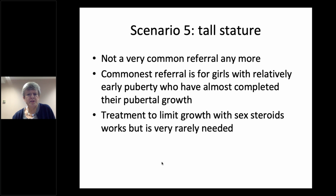You can reduce adult height by giving sex steroids to mature epiphyses and limit the pubertal growth spurt. And that still occasionally happens, but it's a very rare intervention in unusual situations. The commonest referral for tall stature is for girls who've had relatively early puberty, and often they're pretty near to their adult height already.